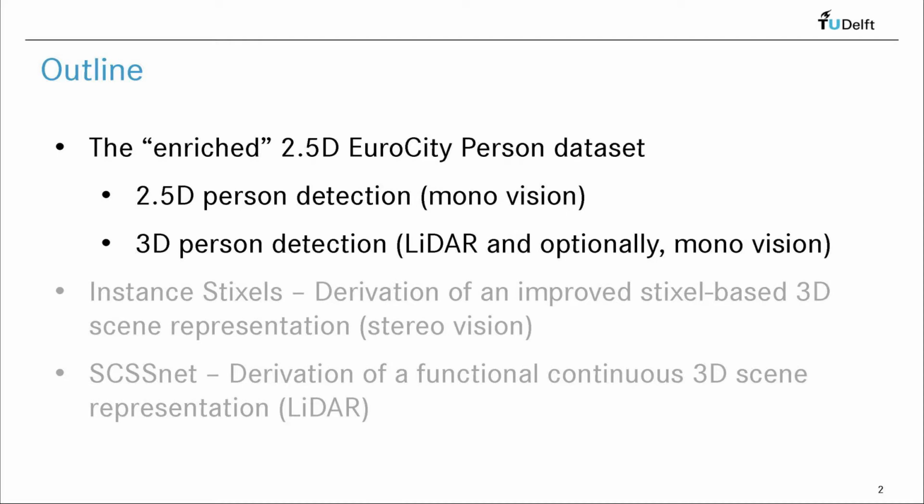I will cover work that recovers various 3D environment representations, bounding boxes, Stixels, and implicit functions from various sensor data, vision, LiDAR. I will start by discussing the new 2.5D EuroCity Person dataset that we introduced at the Intelligent Vehicles 2020 conference and mention some of the experimental work that uses it. Work on person depth estimation for monocular vision and 3D person detection using LiDAR and monocular vision. Both works are presented at this conference, and I refer you to those individual presentations for more details.